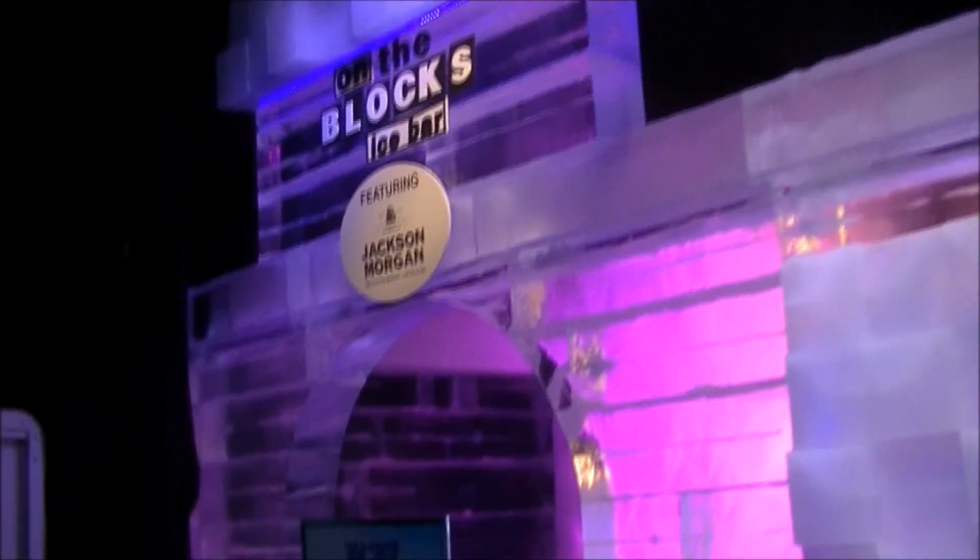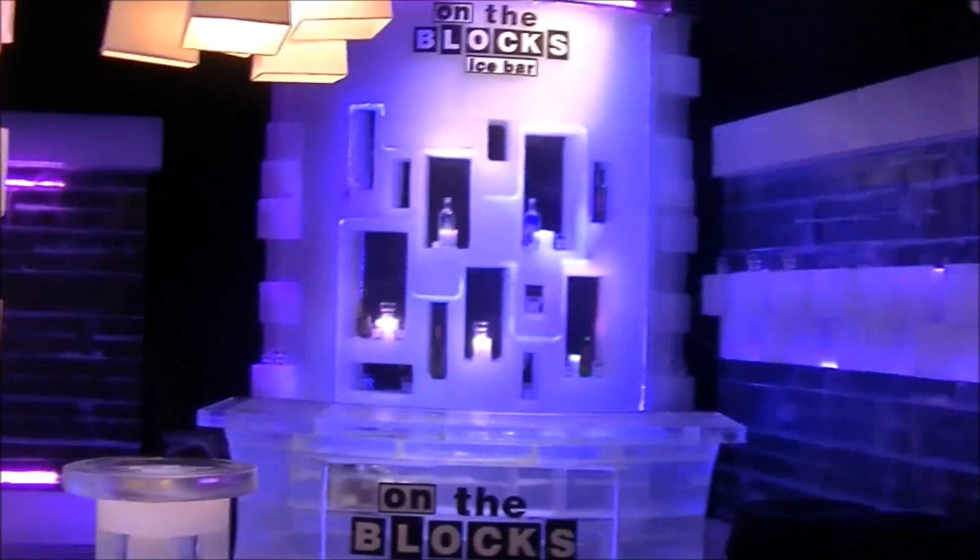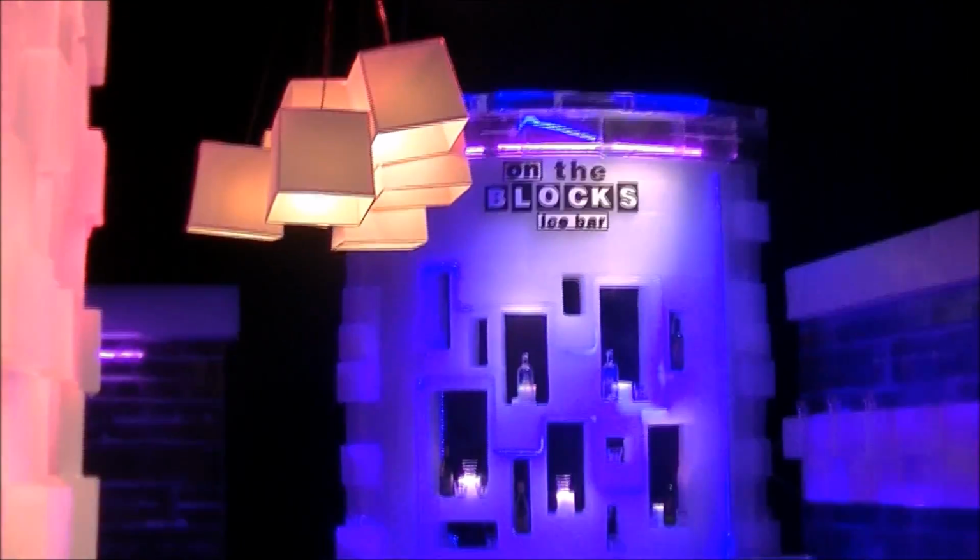Back this year, they have an On the Blocks ice bar for an upcharge here. And it's not open. I guess it only runs on busy nights, but it also does not look terribly impressive. Not sure what they charge, but you get a couple of drinks and you get to sit down and chill out on the block. I'm also not sure if something's going on with the ice bar because there's melted water around. Could be a safety thing too.